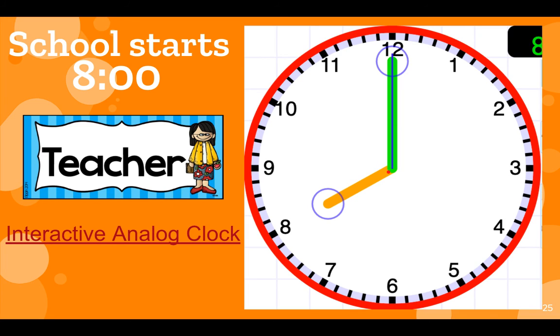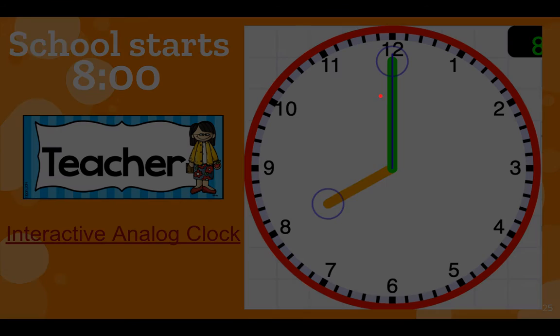But our little hand, like a little dinosaur hand, our little hand goes to the number 8. And our little hand is called the hour hand. Hour. Because that is the first number that goes here. This is the hour. So it is 8 o'clock.